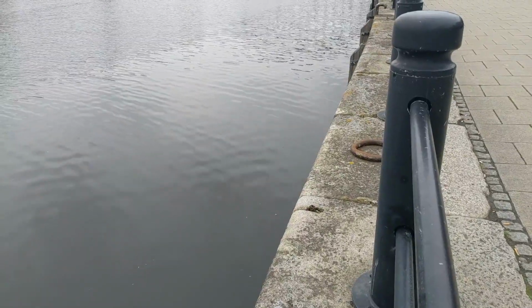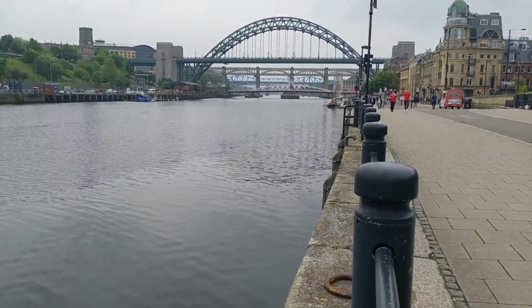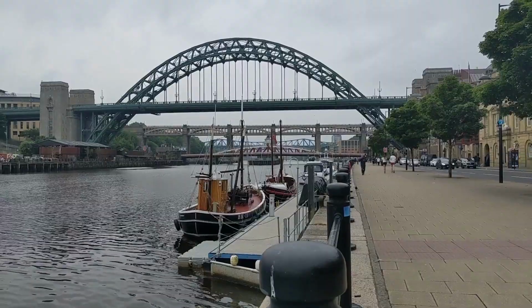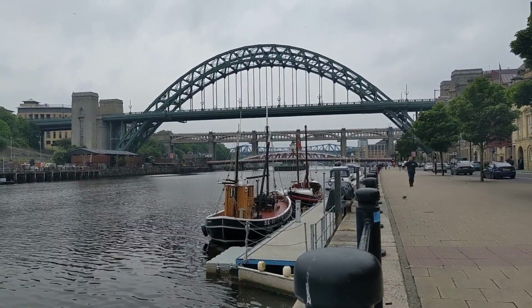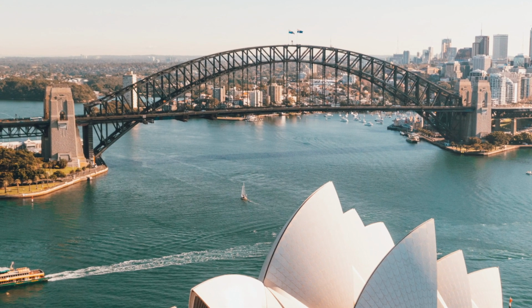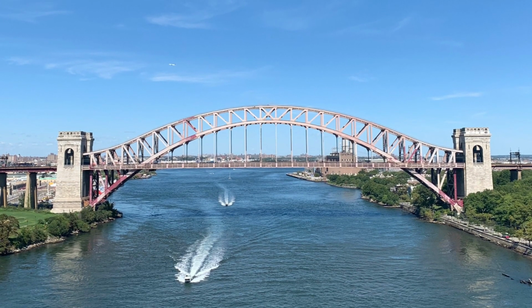For the next stop on my world tour, I came down to the quayside, for that bridge right there. This, of course, is the famous Tyne Bridge, and it isn't hard to see why it gets compared to a certain bridge in Sydney, Australia. In fact, there's some debate about which of the two is the original. But while the Tyne Bridge opened first, work on the Sydney Harbour Bridge actually began years earlier. And furthermore, it's believed that both bridges were actually inspired by the Hellgate Bridge in New York, which was built decades earlier.